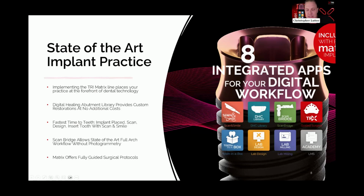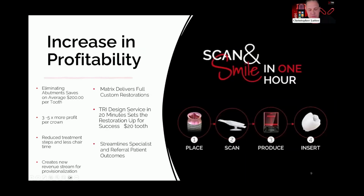If anybody has an in-office mill in your practice, we can certainly take care of that and onboard your mill. Everything is an open system. So as I mentioned, we'll first touch on the Scan and Smile in 1 hour.